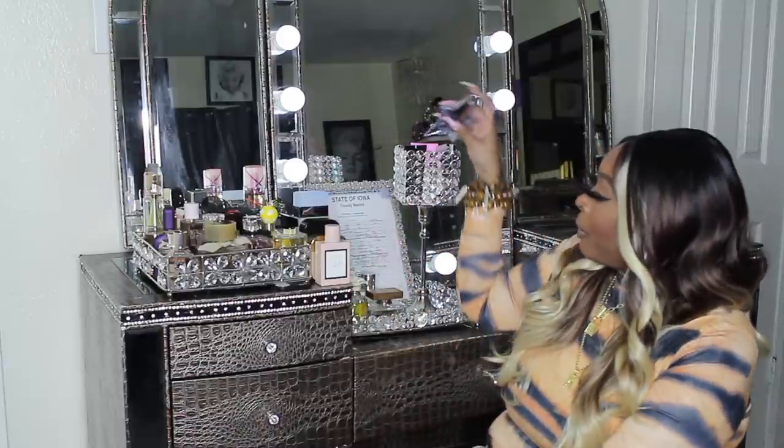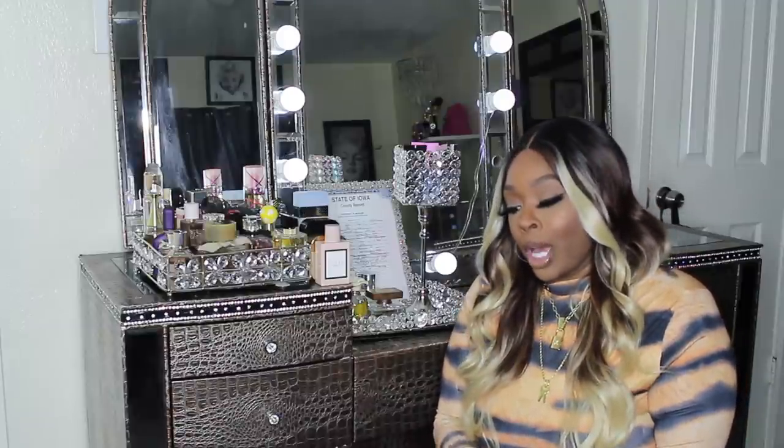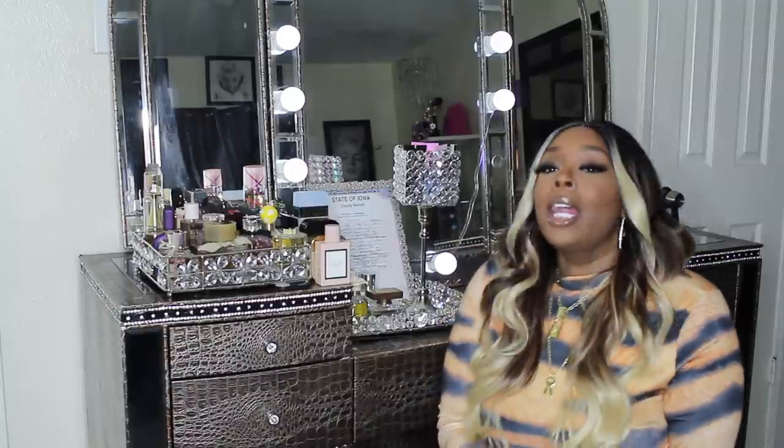Let me tell you something about fragrances. Sometimes you gotta just let it sit and do its thing. You're not gonna know whether you like it or not right off the top. And that's one of those scents, because I had to let it dry down. Dry down is what it's called. I had to let it dry down and figure out if I really liked it, and I love it. It ain't ready right now, but it smells really, really good, okay?